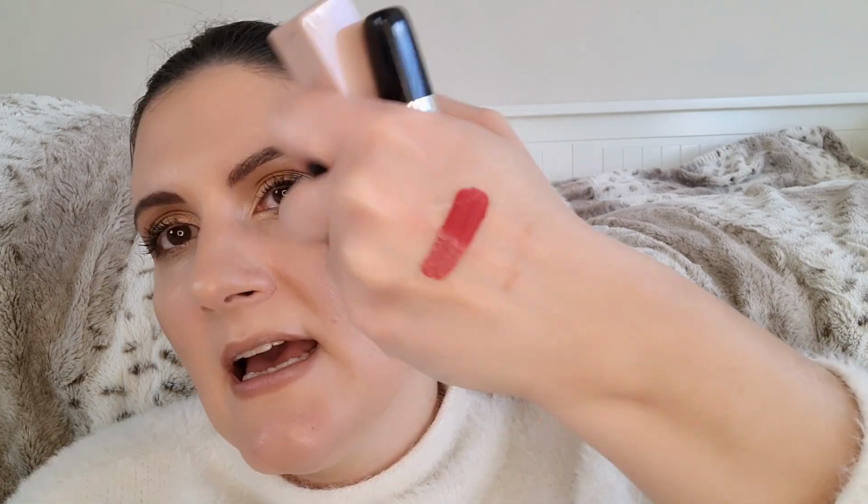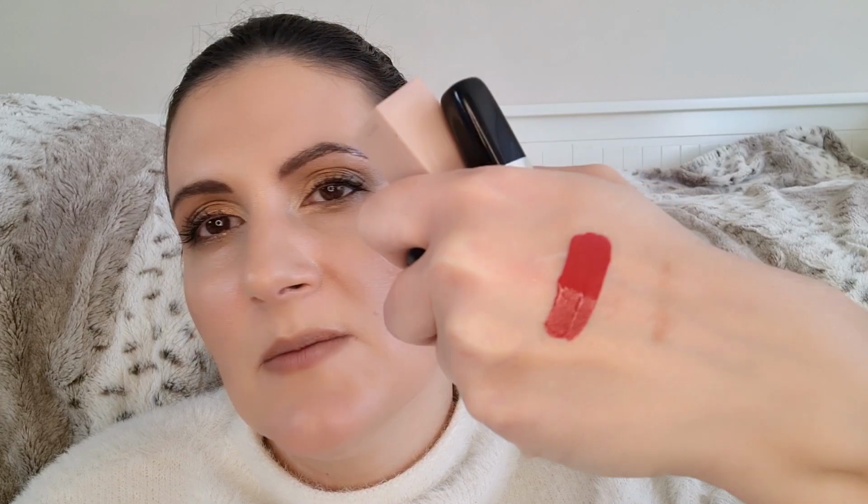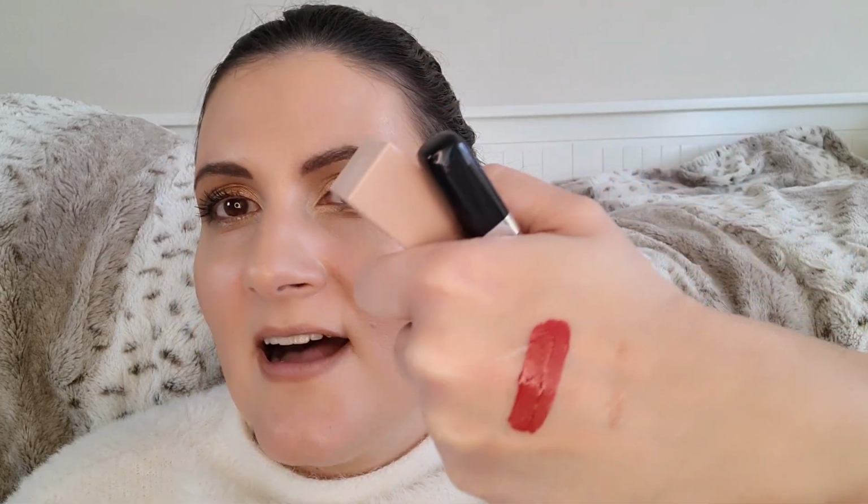But the color is this perfect red. Oh my god. The color is to die for, and you don't need much. You only need a very small amount. Again, on camera, I don't know why it looks lighter. It's a very deep, true red lipstick. And as I said, a little bit goes a very, very long way.